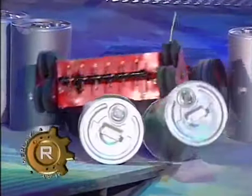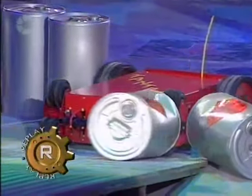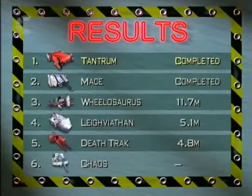Positive start. Through the barrels. Tantrum, the fastest time so far. Death Trap looks vulnerable. That was really good. That was excellent. We're really impressed with that. We're pleased. Very pleased. Impressed with yourselves? We're relieved more than anything else. Yeah, I think relieved. We've done it now.